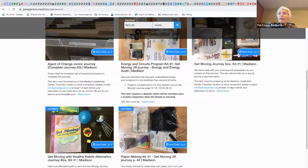And then there's paper making. That's another one, page 40 of the journey book. Getting paper making equipment usually means you have to sacrifice your personal blender. And this way you don't have to sacrifice your personal blender to make paper. There's one that's been sacrificed on your behalf and is in the box. And then there's an alternative. The GSUSA actually came out with a different Get Moving journey that's focused on healthy habits. And we have a box for that. So those are the journeys that actually say journey in them.